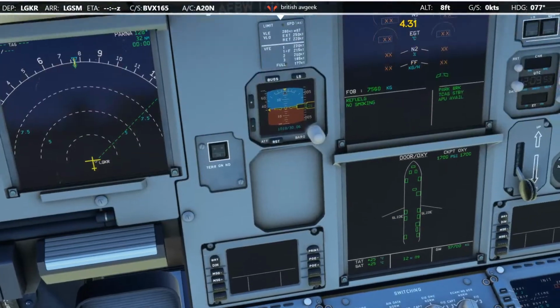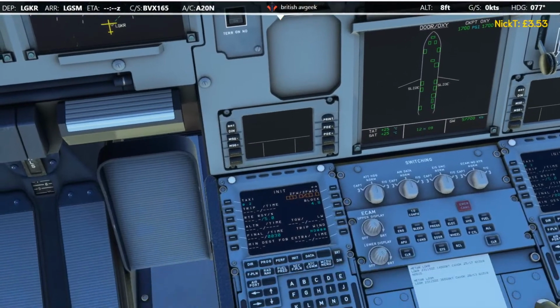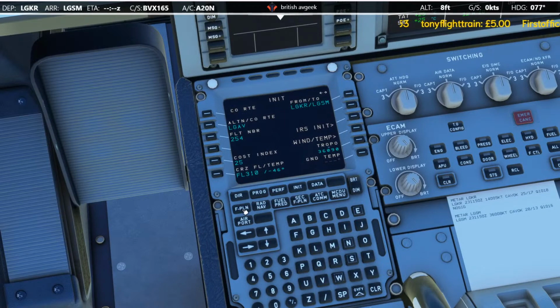So on the INIT B page we've got 4.8. There's still defueling there with the ECAM memo. I'll leave the zero fuel weight calculations and things for a little while. Taxi can stay at 0.2 as well.